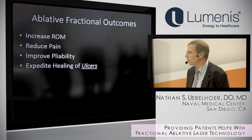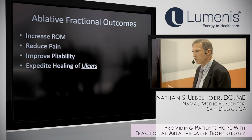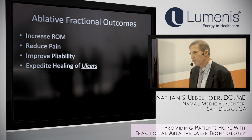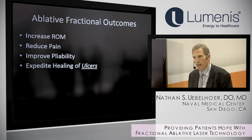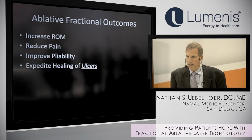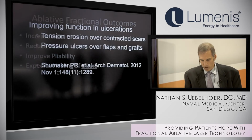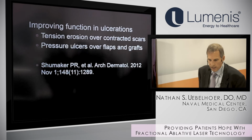And then finally, we noticed that as we treated these scars that had ulcers with them, those ulcers would heal. Ulcers that had been there for years, or at least months at times. Others that had been there for over 10 years, come and gone in these scars. We just noticed that these ulcers would go away, and we started searching for ulcers and treating them, and they would improve. Let's talk about that briefly. We published that as well in the archives.